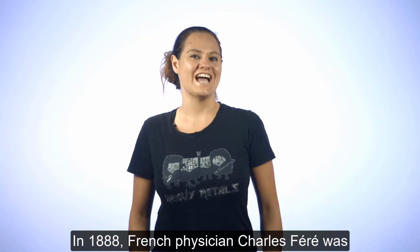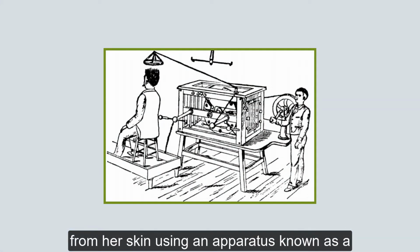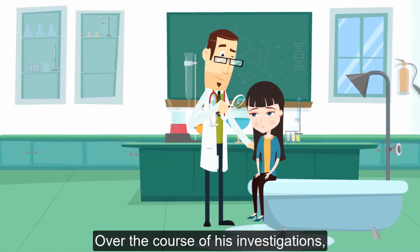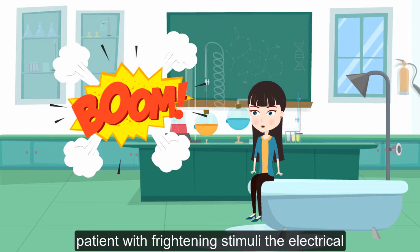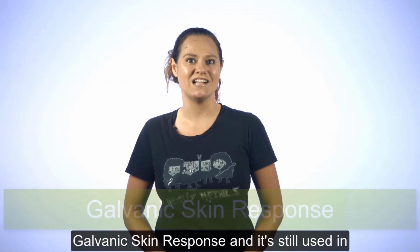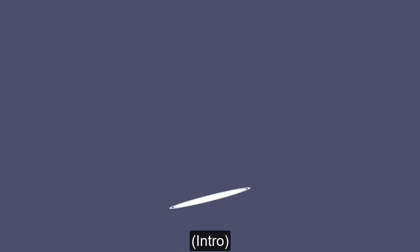In 1888, French physician Charles Ferret was studying the unusual skin of an anorexic patient. He measured the electrical signals from her skin using an apparatus known as a static electrical bath. Over the course of his investigations, Ferret discovered that when he presented his patient with frightening stimuli, the electrical conductance of her skin would increase. This finding eventually became known as the galvanic skin response, and it's still used in research today as an objective measure of emotions.